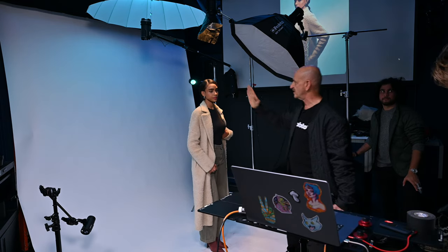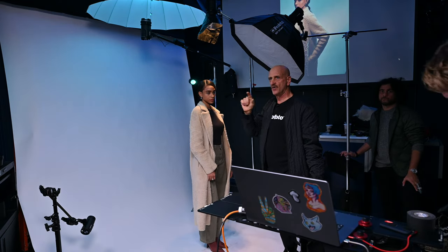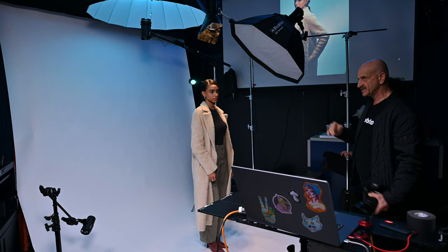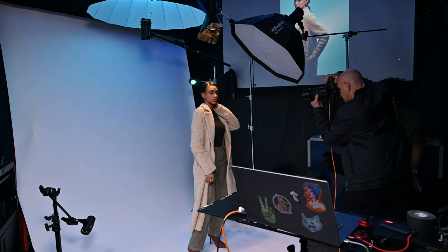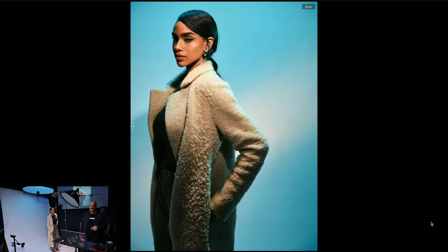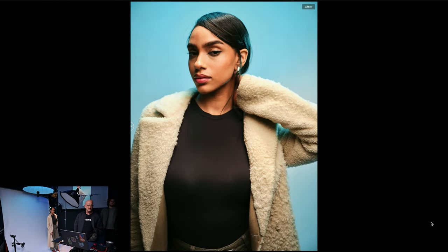The edge difference between the shadow and the highlight is going to be greater. It's not going to be as short and cut off as it was previously. So let's do a quick shot, do a test, and let's see how we like it. It may affect the background, this light. I'm not sure. But question what your camera settings and lens setup is.